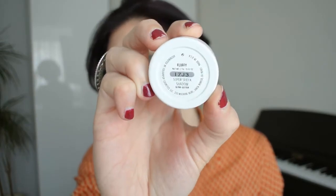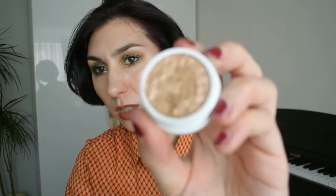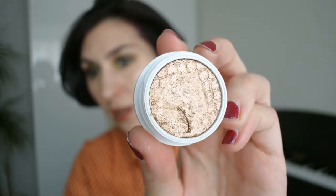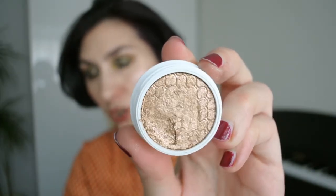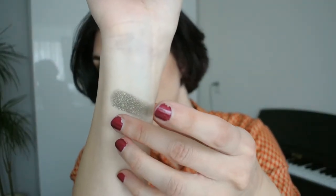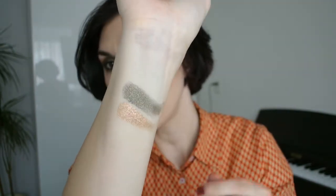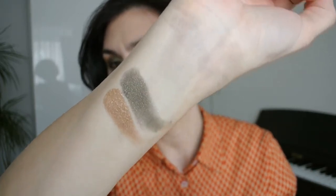Okay, the next one is one that I obtained recently, so I'm pretty sure that one is still on the website, and that one is Fluffy. Fluffy is a beautiful, like a champagne gold with a bit of a pink duochrome to it. I love this eyeshadow. It makes such a beautiful lid shade or like inner corner shade. Gorgeous. Look how pretty that is. So this right here is Fluffy. Again, really pigmented, really beautiful.